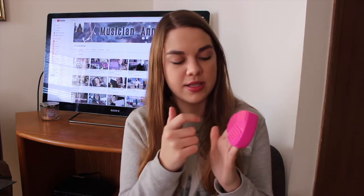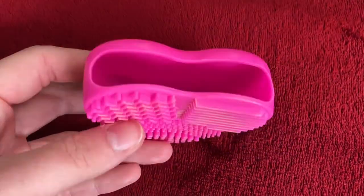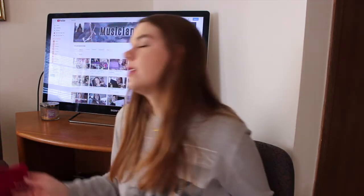Well, yeah, brush cleaner. I've already tried it out, really like it. I have an egg one too, and honestly, I like this better because your fingers can fit into it a lot easier. That's what she said. So it's a lot easier to hold while you clean the brushes, and I like how it has a lot of different little texturized hearts to it, and it works really well. I would definitely recommend investing in one of these or something like it, because it really helps clean your brushes really well.